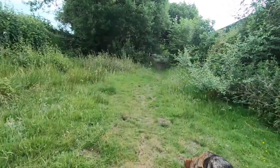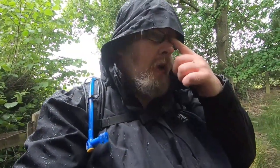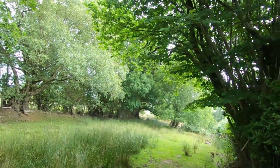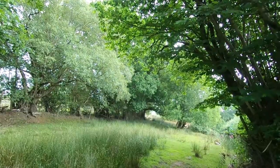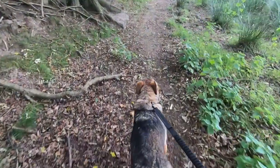It's very unpleasant business. Well, the heavens have just opened, so it's raincoat time. Managed to get it over my chest pack as well, so all my electronics are safe and dry. Right, we're heading along here along the left hand boundary, and pick it up again in a few seconds. Oh, Ollie's straining at the lead to get back to the van.